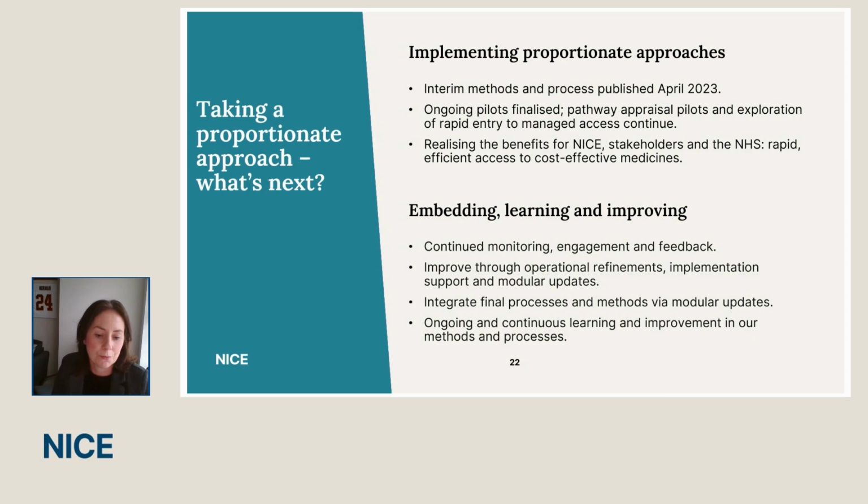But ultimately, what we want to do at this point is convert and translate the success of the streamlined pilots into formalized processes next year, so that we can start to gain the benefit and use them on more and more technologies that are coming through. So our plan is to publish interim methods and processes in April 2023. So that's only next month, so it won't be too far away.